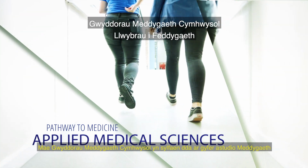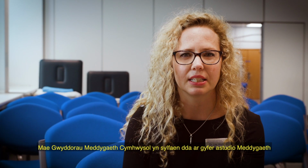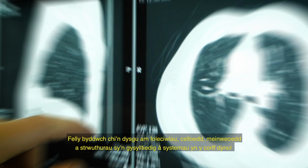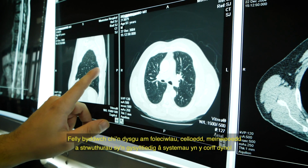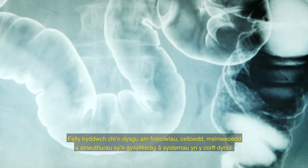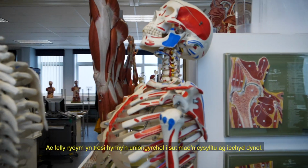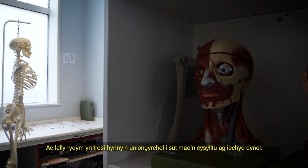Applied medical sciences is a good foundation to study medicine because it's directly the science that underpins medicine. So you learn about molecules, cells, tissues, and structures that relate to systems in the human body. And so we directly translate that to how it relates to human health.